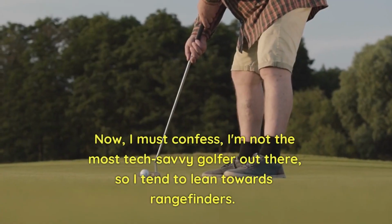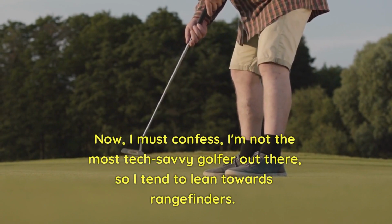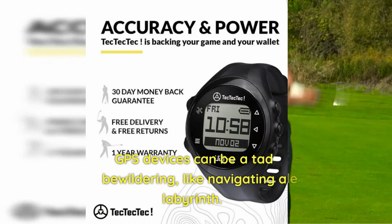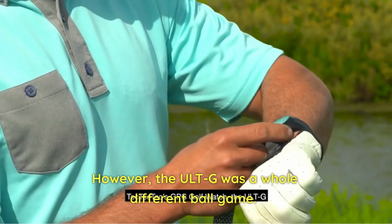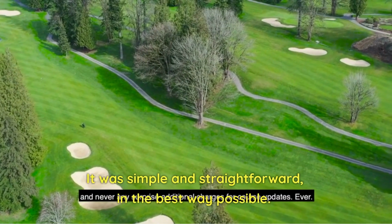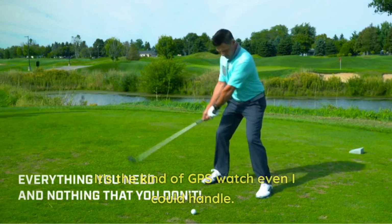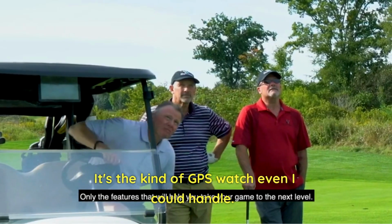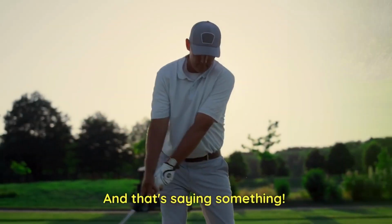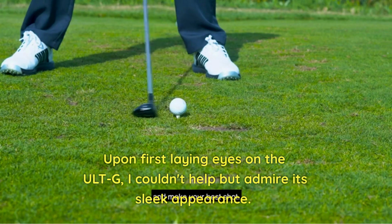Now, I must confess, I'm not the most tech-savvy golfer out there, so I tend to lean towards rangefinders. GPS devices can be a tad bewildering, like navigating a labyrinth. However, the ULT was a whole different ballgame. It was simple and straightforward, in the best way possible. It's the kind of GPS watch even I could handle. And that's saying something.